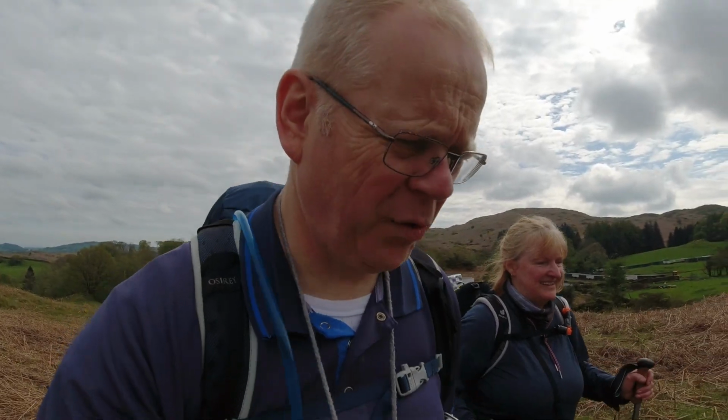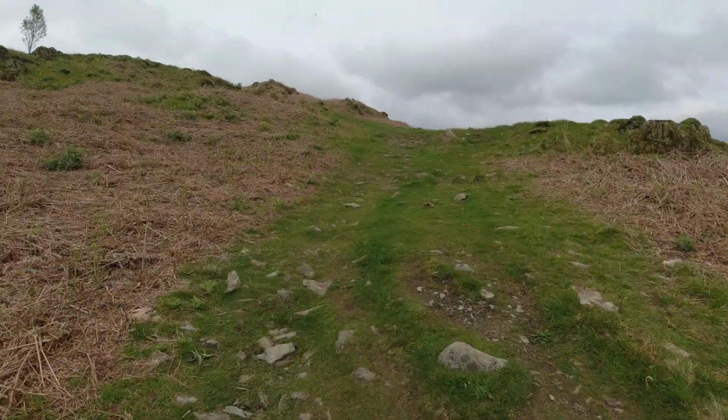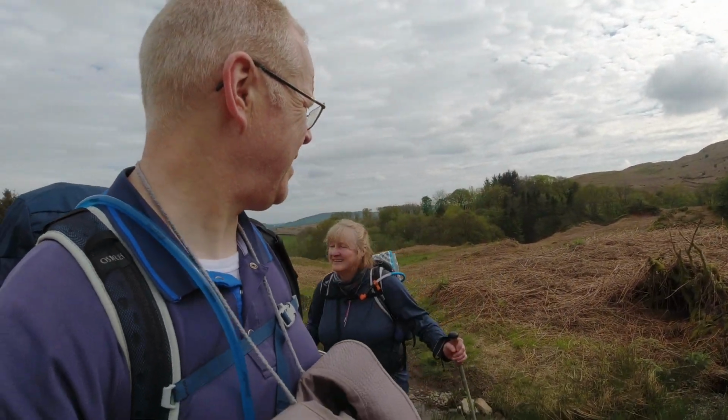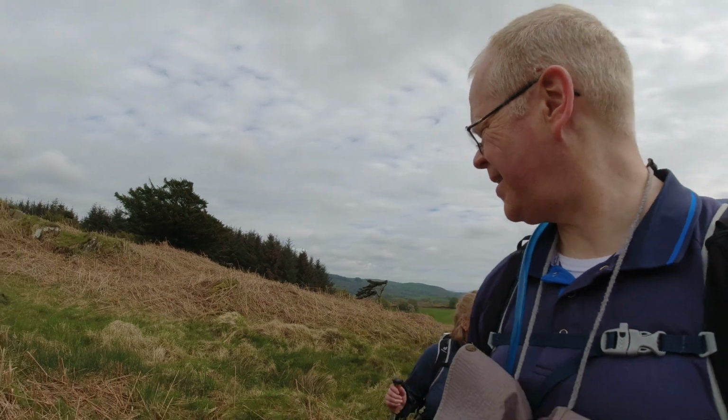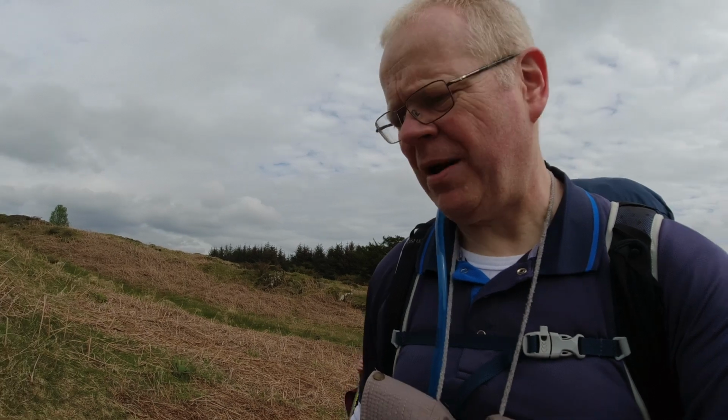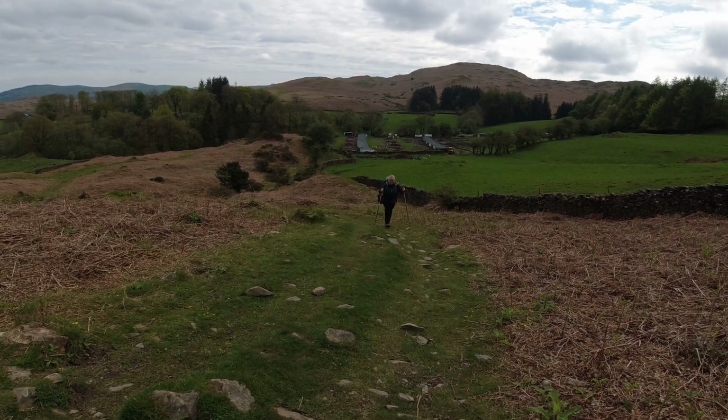I think we're just making our final ascent up to Beacon Tarn. And it's one of those paths that keeps on giving. It's quite a warm day today, isn't it? Yeah, it's very humid. It's nice. Couldn't have wished for better weather, really, to be honest with you. Still a bit damp underfoot in places. But now starting to look forward to something to eat and a pint of something cold.